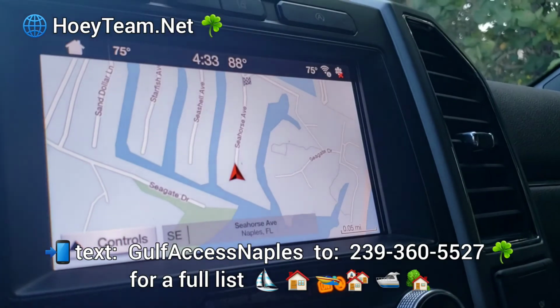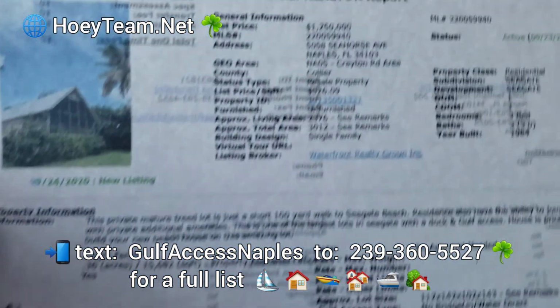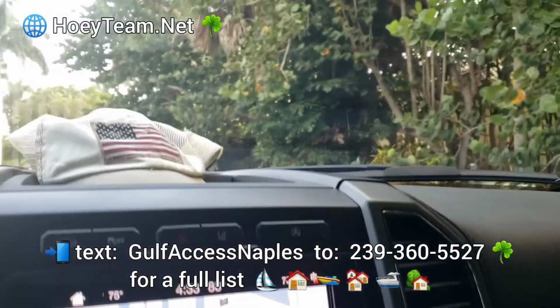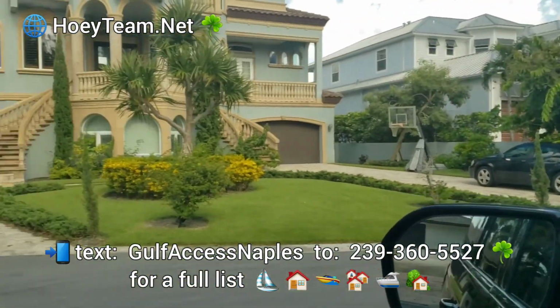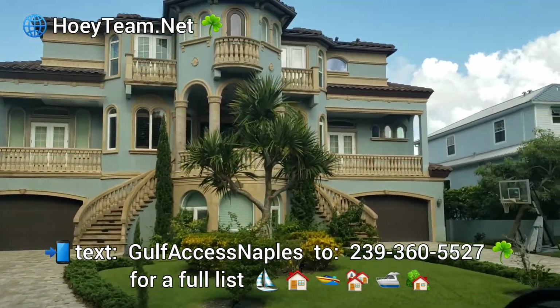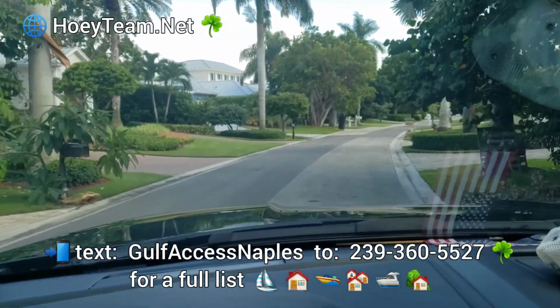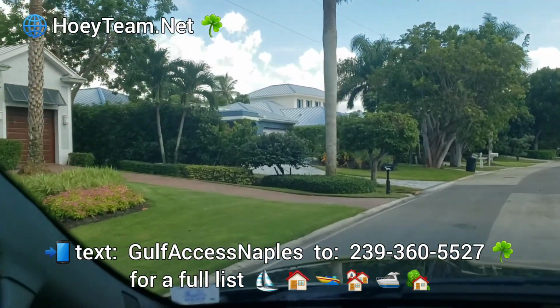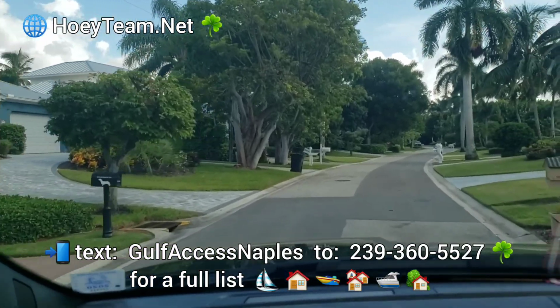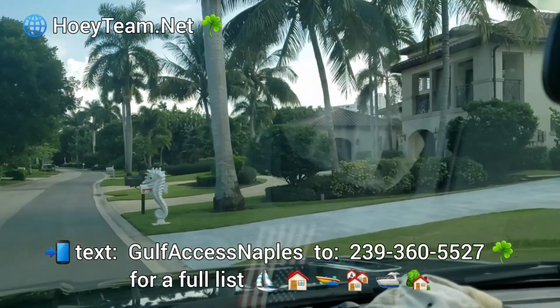We're here in Seagate, just doing a quick drive-by for a new listing. Some of the information is there. Anyway, it's just new to the market, and this will give you an idea of the neighborhood. We're on Seagate, nice street. Nice houses, obviously very close to, we're on the water, very close to everything that's great about West Florida.